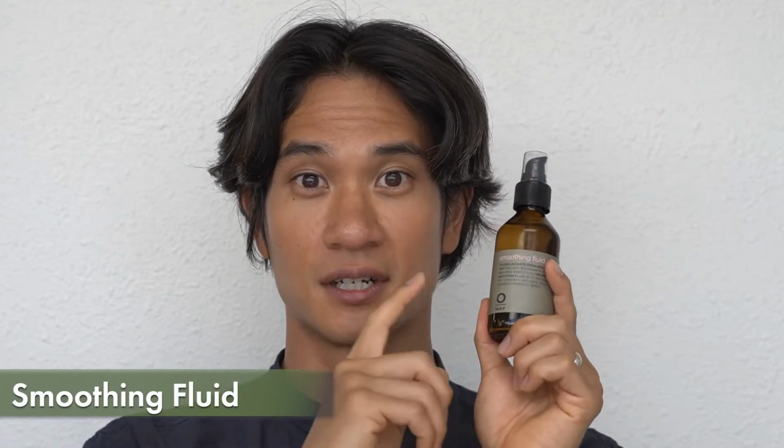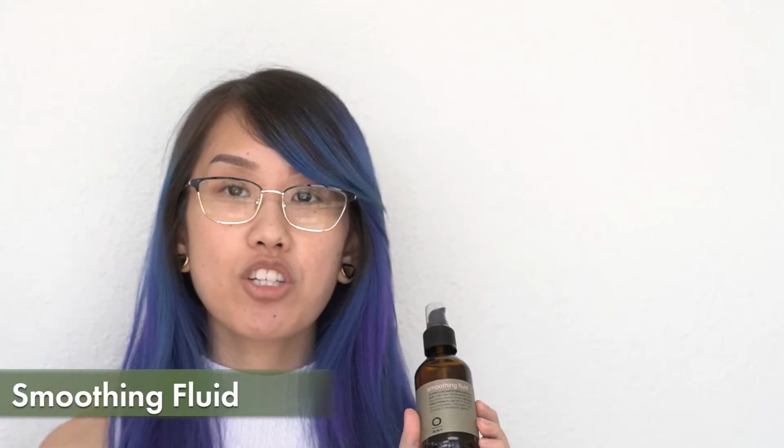It's very lightweight. Smoothing fluid. Our highest heat protecting serum, up to 450 degrees. If you are a hot tool user, this is definitely for you. I have straight hair, but it just makes my hair so much softer. Silk and Glow Serum is a little bit stronger than smoothing fluid, so anyone who would want denser, closer hair, I would use this one on. Helps to really compress and control frizz.